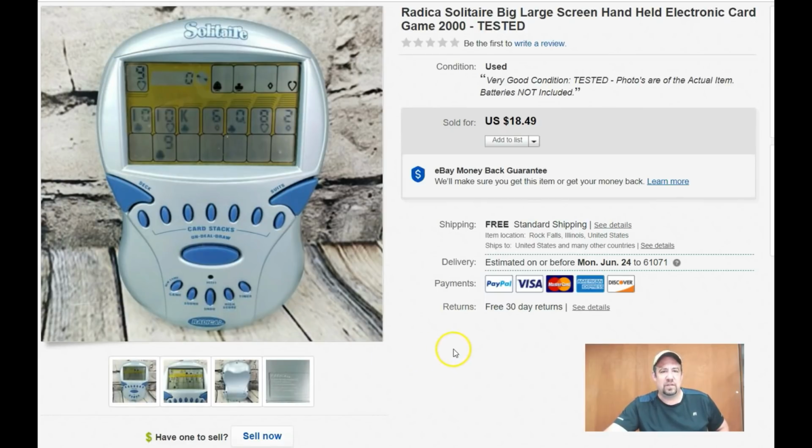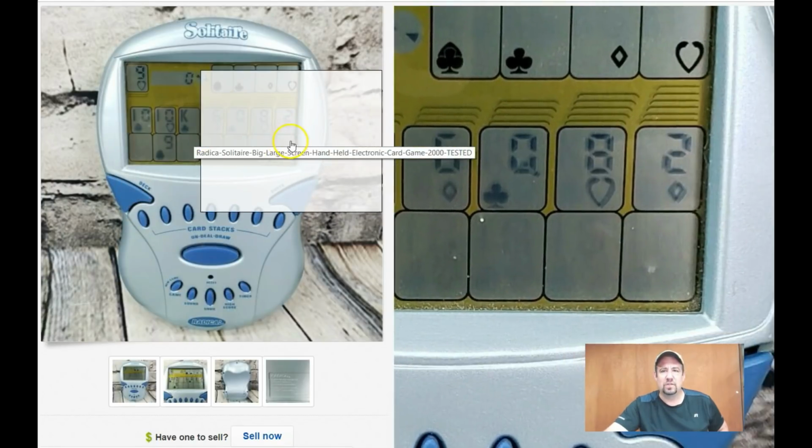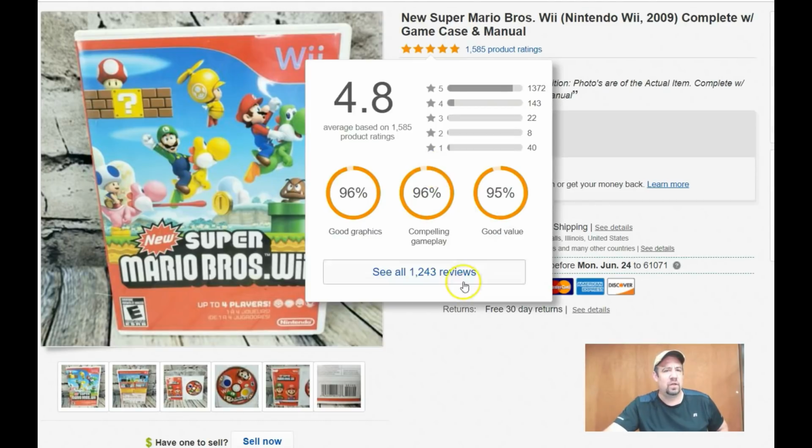You guys see me pick these up a lot as well. I think I might have this in that garage sale haul video within the last couple of weeks. It's just Radica Solitaire. $18.49, not a home run, but it's just some really good bread and butter stuff. You guys can pick these up usually for 50 cents, $1. Usually always under $1. Just nice little finds here, and they usually sell pretty quick. I always like to try to show them working, you know what I mean? So that's just what I do.